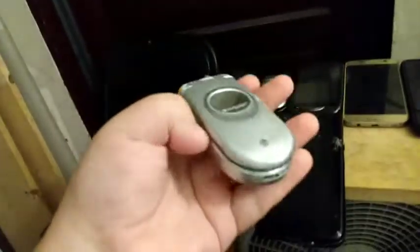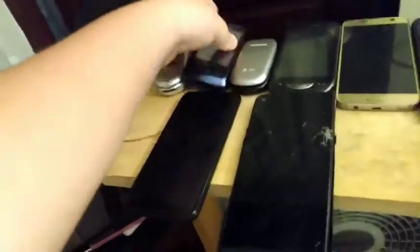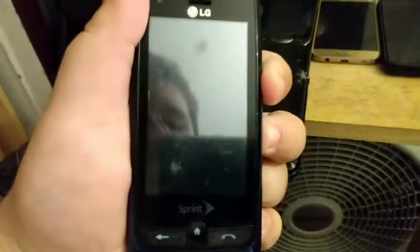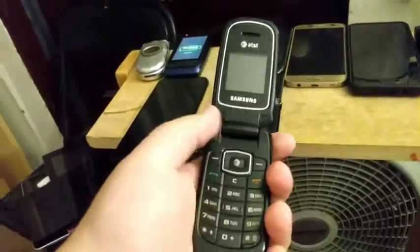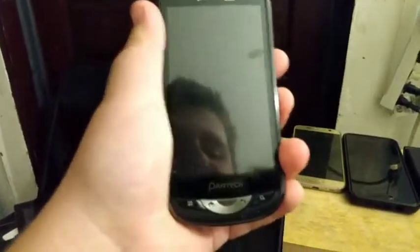Starting off, this is my LG C1300 on Cingular. Works totally fine, even though it is missing a SIM card. Next up is my LG Rumor Touch on Sprint. It works totally fine with no issues whatsoever. Next up is my Samsung SGH A107 on AT&T. It works, but I do need a charger for it. Next up is my Pantech Breakout on Verizon. That works totally fine with no issues whatsoever.